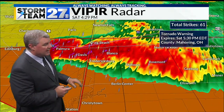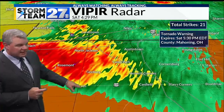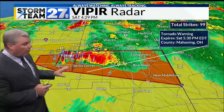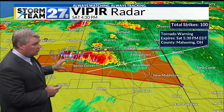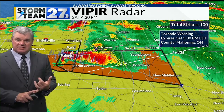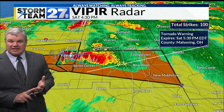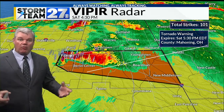Now, this is heavy rain and more than likely some hail coming down around Craig Beach, Blanco, right down 76, right down Mahoning Avenue. And this heavier rain is already pushing over toward North Jackson, getting into the Austintown area. This storm is taking an almost due east track, slightly southeast. So what this will do is this puts Youngstown in its sights. This puts Canfield in its sights. This puts Boardman in its sights if this supercell holds together. And these have had a history today of holding together.